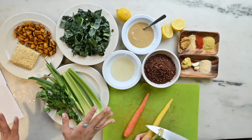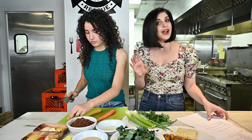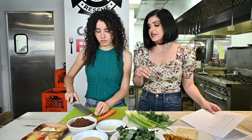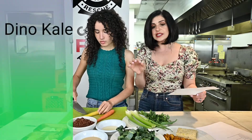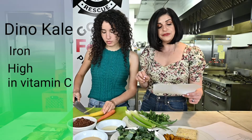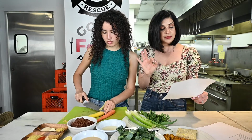So what I love about this recipe is I like to use sturdy greens for this, which is the dino kale. Plus, I just like to say that. And our friend of the show, Dr. Natalie Gentili, who's a plant-based doctor in the city, gave me a few fun facts about the dino kale, and I didn't memorize all this, so you're going to see me reading off this page. It's an excellent source of iron, and it's best absorbed when combined with foods high in vitamin C. And of course, we've got lemon on the table here. Carrots have vitamin C. So we are ready to roll with the absorption.